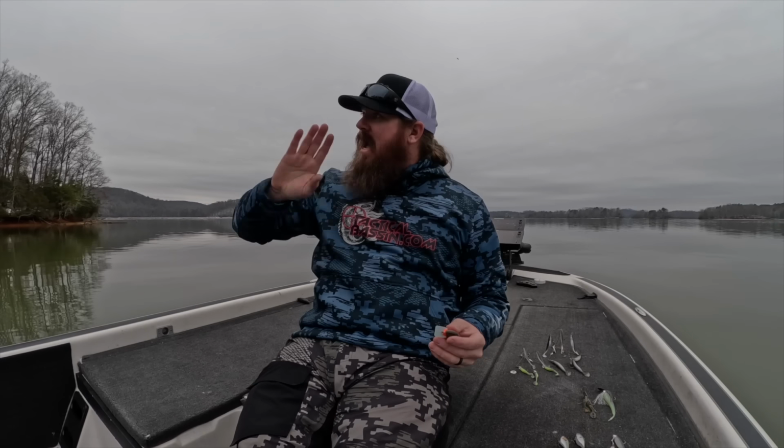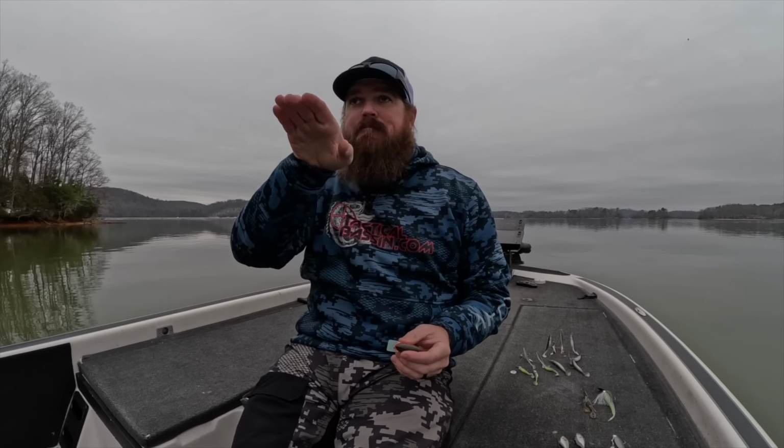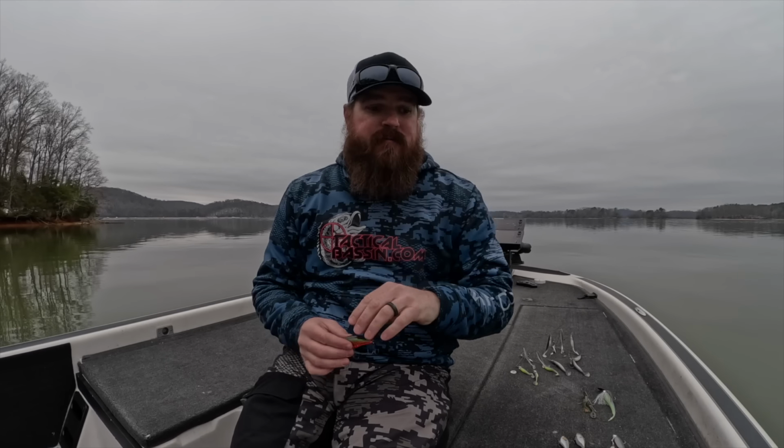Cold water, those fish will be creeping long before the conditions warm up. They don't want to go flying after a bait necessarily. A lot of times they'll get right up on a piece of shallow cover, and when I dance this across them and it pauses, they're willing to pop that thing because it's right in front of them.